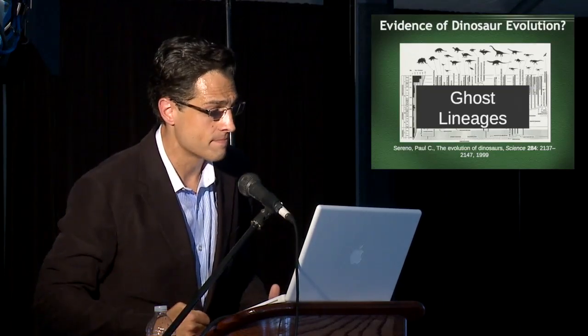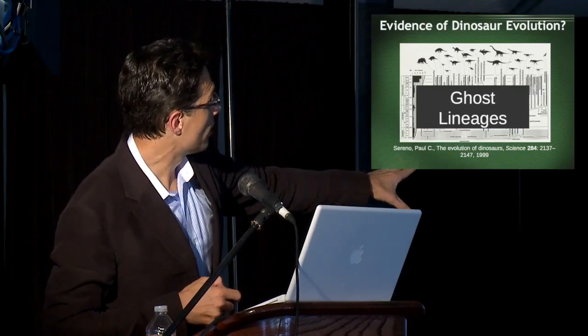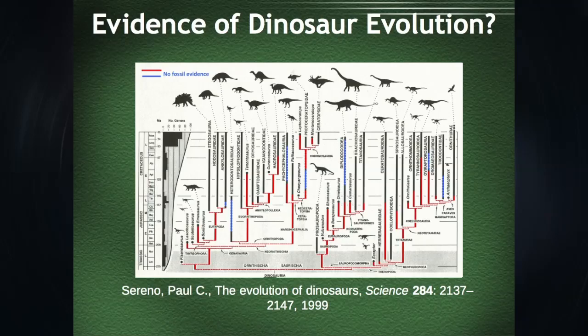All right? Now, what is worse, that the evolutionary lines are hypothesized, or that it happens so often they actually have a name for it? Now, Dr. Rob Carter gave me this chart, and on it is highlighted all the ghost lineages. So do you want to see it? Here it is. The red lines show the missing hypothesized connections, and the blue lines show large gaps in between so-called evolutionary ancestors. So can you see those colors?